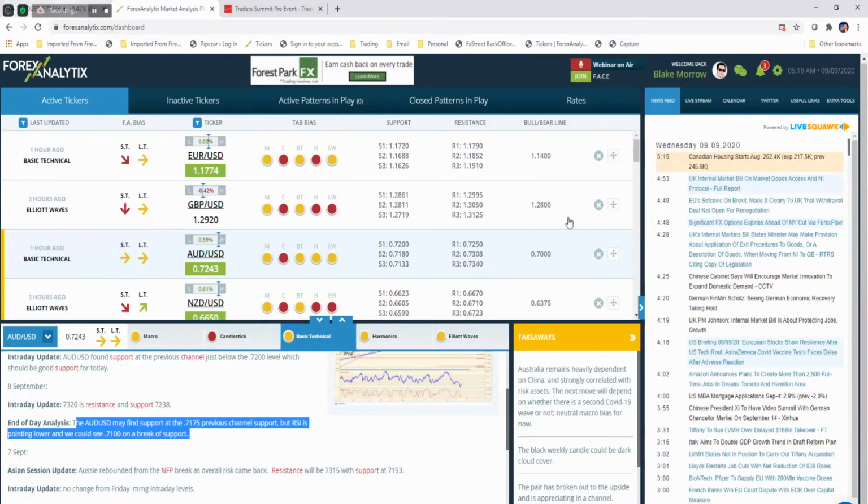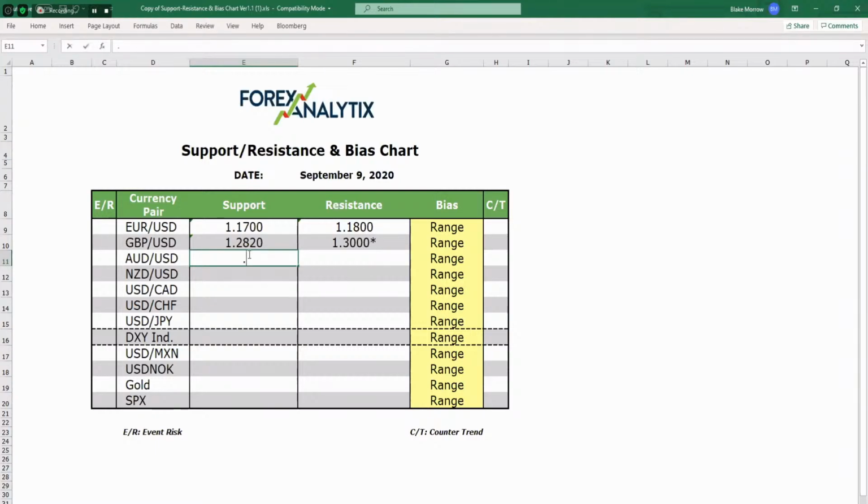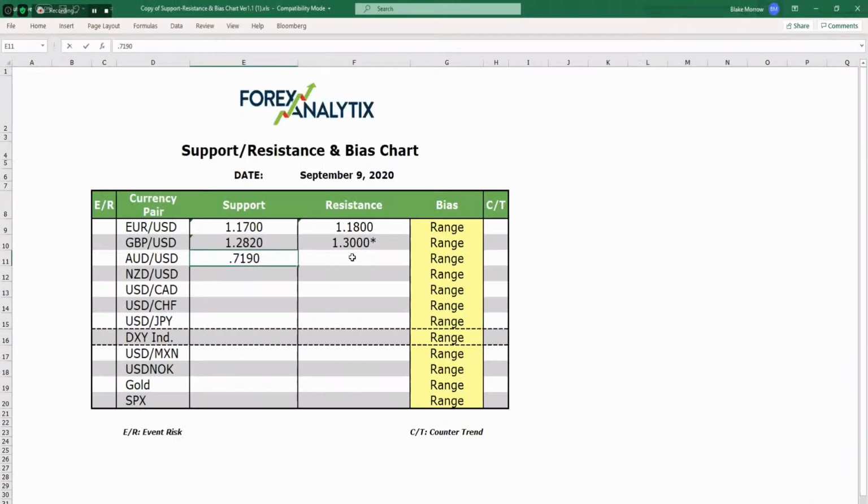As we were coming down there, we got down to 71.90. And this is an upsloping trend line. So that's why we stopped short of it. But you can see that is pretty significant today. So I'm going to say that 72 cents, or 71.90, I want to get specific, is support. Resistance now, any move back up towards 73 should offer resistance.